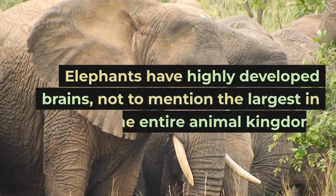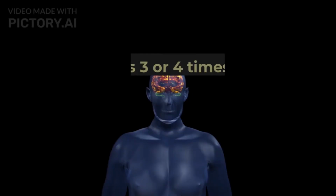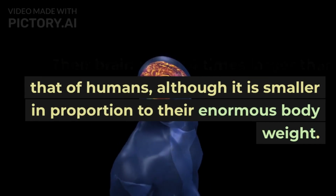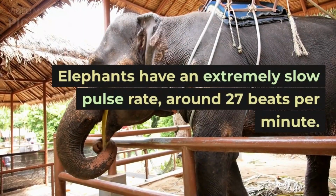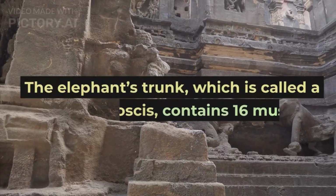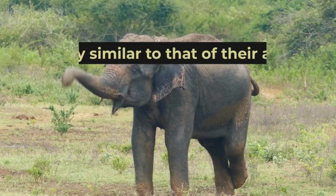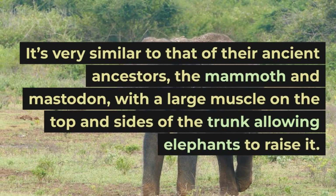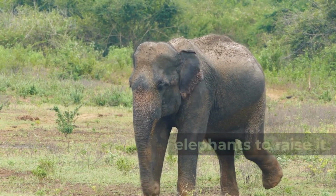Elephants have highly developed brains, not to mention the largest in the entire animal kingdom. Their brain is 3 or 4 times larger than that of humans, although it is smaller in proportion to their enormous body weight. Elephants have an extremely slow pulse rate, around 27 beats per minute. The elephant's trunk, which is called a proboscis, contains 16 muscles. It's very similar to that of their ancient ancestors, the mammoth and mastodon, with a large muscle on the top and sides of the trunk allowing elephants to raise it.